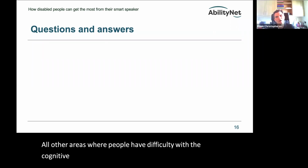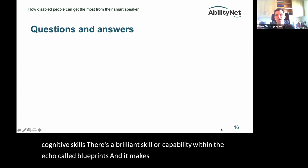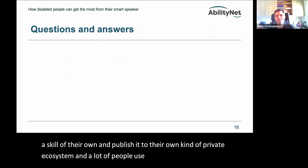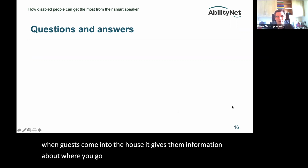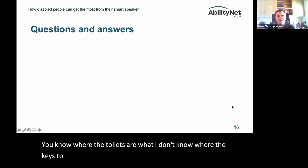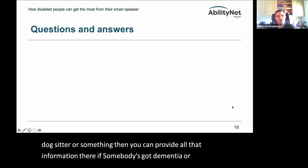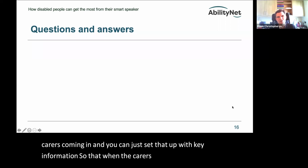There's a brilliant capability within the Echo called Blueprints, and it makes every user able to create a skill of their own and publish it to their own private ecosystem. A lot of people use this for when guests come into the house. It gives them information about where the toilets are, where the keys to the back door are, or whatever. If you've got somebody who's a dog sitter, then you can provide all that information there. If somebody's got dementia and you've got carers coming in, then you can set that up with key information so that when the carers query that, it is going to give them the information that they need, so you can customize that.